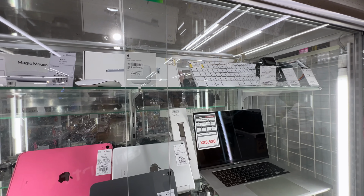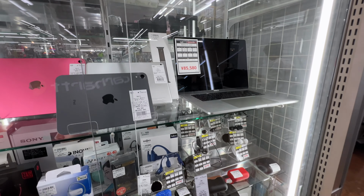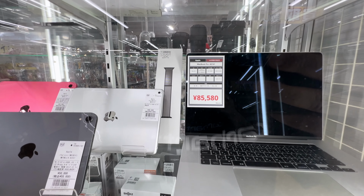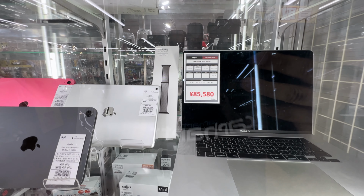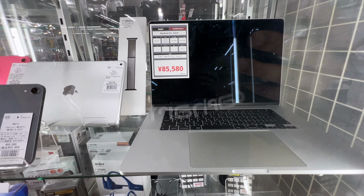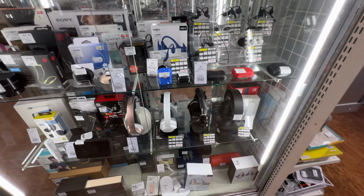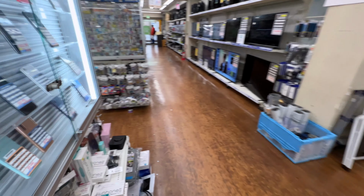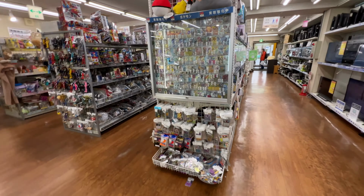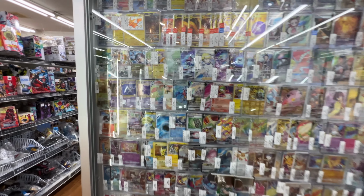Oh, Yonsen. It's a MacBook Pro. Is that a Retina? 16 gig. That could be the new... Yeah, it is the new Pro version. They don't have any minis in there. Keitai phones. Cards. Pokemon. Some of these are really expensive.